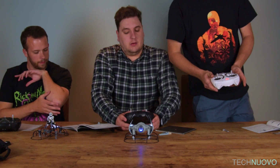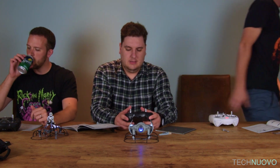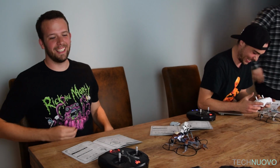How do you put the training mode on? Press and hold this back button here. This one? Yeah. Entering flight training. You're going to find loads of propellers. Clear for launch. Two more propellers. Okay.